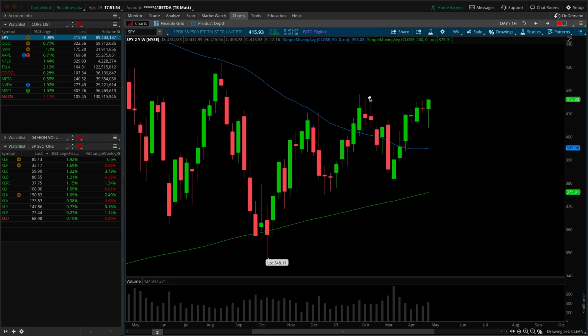Remember that we were saying if this is going to turn into a double top, that's fine, but for it to truly count as a double top reversal, we need the lower lows, and with this weekly bar in play, it doesn't really seem like a high probability that we're coming down here anytime soon.